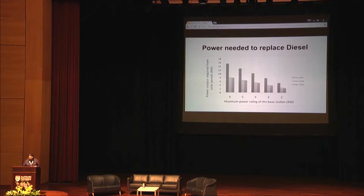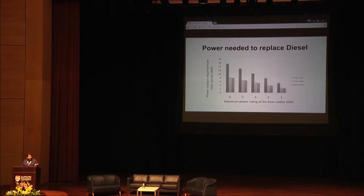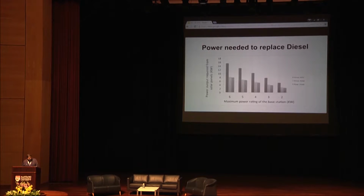It can also be argued, why don't we just use solar to power during grid failures? This graph tries to show how much power solar panels need to produce per hour to cope with different grid availability levels under different call loads. So the distribution P on the right, if you can see the legend, refers to the distribution of call load, while the distribution K refers to the distribution of grid failures. And both these distributions are based on actual data that we obtained.